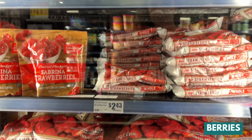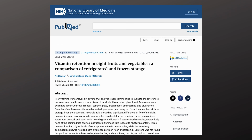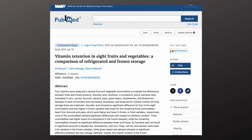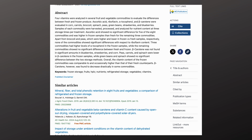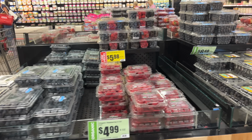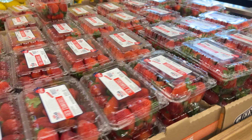Frozen berries are so much cheaper than fresh berries, and they're just as nutritious. Studies have shown that frozen fruits and veggies can have the same or even higher levels of vitamins, like vitamin C and A, compared to fresh. I usually grab frozen berries at Costco because they come in huge bags and end up being way cheaper per serving. But if I'm doing a regular grocery run, I'll typically get some fresh berries too for the week.